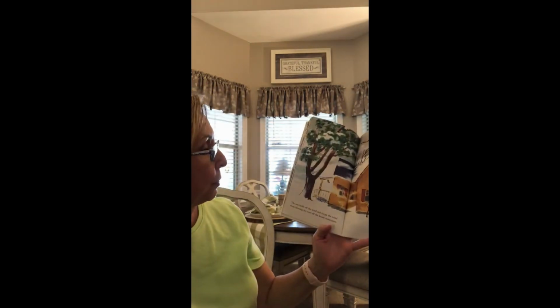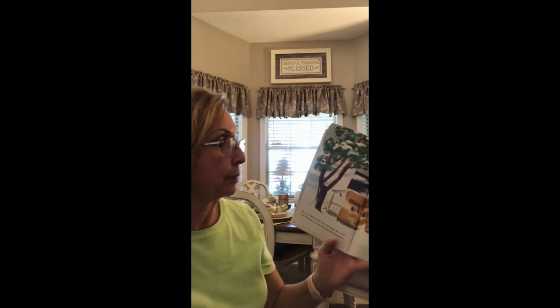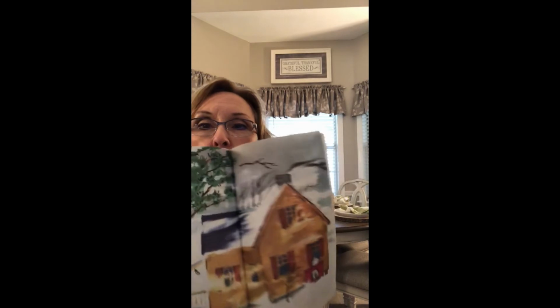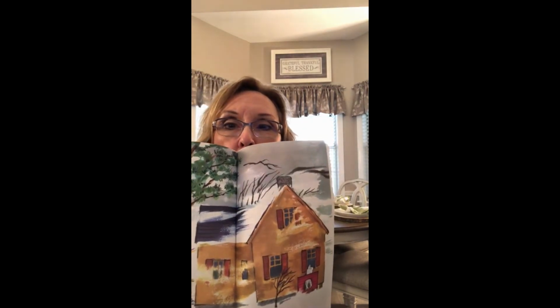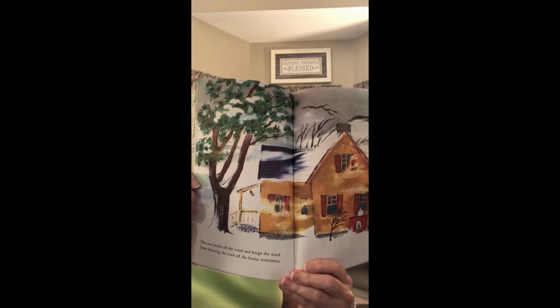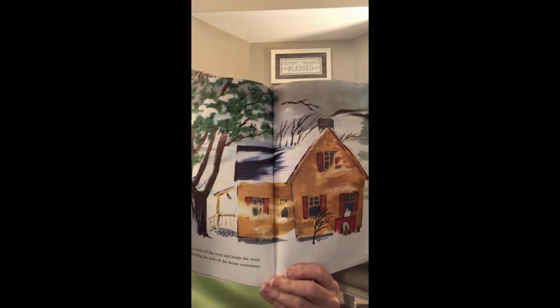The tree holds off the wind and keeps the wind from blowing the roof off the house sometimes. Yes, when it gets super windy, sometimes things blow around and sometimes you can lose part of a roof if it's a really bad storm. That doesn't happen so often, but it's good to know that that tree is going to help protect that house.